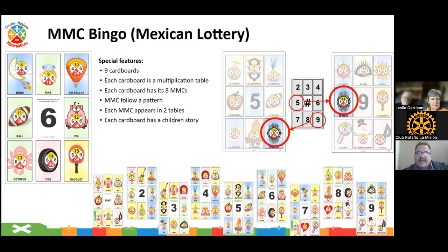And please notice that each MMC appears in two tables. For example, this MMC, the watch that you can see at the right of your screen, appears in the table of 5 and also appears in the table of 9. The image is exactly the same. The only thing that changes is the position. In the table of 5, the watch is in the last position, which corresponds to the 9. And in the table of 9, it is in the position of 5.